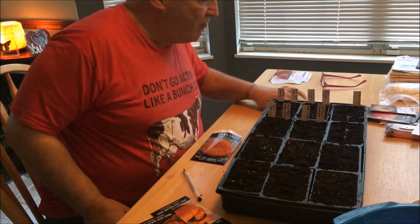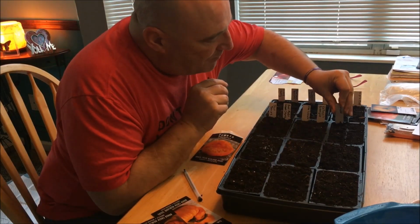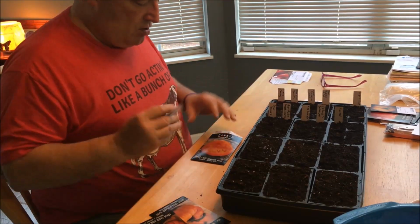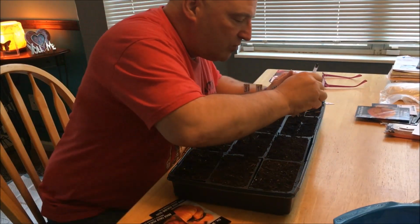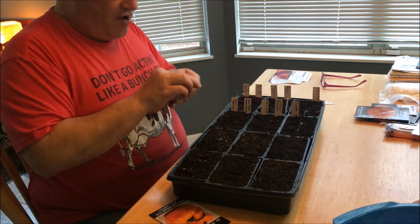So that's the pineapple. A lot of people have raved about that. That's why I wanted to grow that one. Pineapple variety. And we're on to Granny Cantrell. The Granny Cantrell tomato. Dibble, dibble, dibble, dibble. Granny Cantrell.